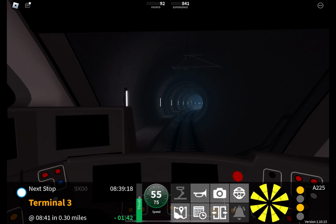This is Airport Terminal 3. This train is for Airport Terminal 2. The next station will be Airport Terminal 2. Welcome on board this airlink service to Airport Terminal 2. The next station will be Airport Terminal 2.